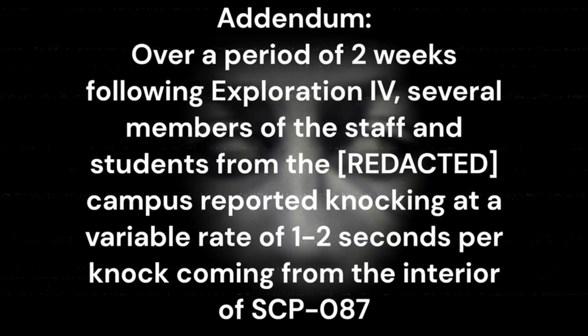Over a period of 2 weeks following exploration, several members of the staff and students from the [redacted] campus reported knocking at a variable rate of 1 to 2 seconds per knock coming from the interior of SCP-087.